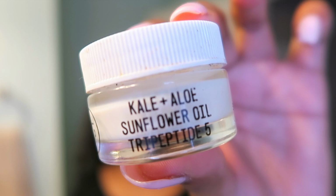And for eye cream, I like to use, this is the Youth People. It's by Youth People. It's the Kale and Aloe Sunflower Oil. And this one I find has been very moisturizing for my under eye area. I tell people all the time, eye cream, once you've used it over time, you will notice a huge difference. For those of you who wear makeup, if you apply eye cream right before applying the concealer, you will notice a major difference over time. It's a much smoother surface. I find that this one has worked well for me.